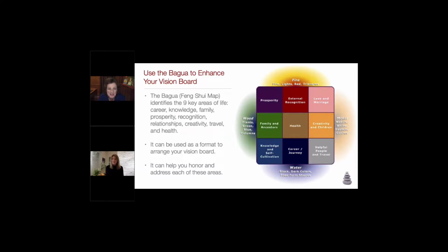This is fascinating. So you could use the Bagua map, like you said, over the property, the home itself, or a room, right? Is that what you said? Okay, so say if I wanted to put my vision board somewhere in my home office, where is the door on the map? Where is the door on the Bagua?